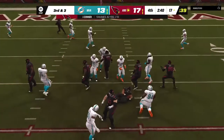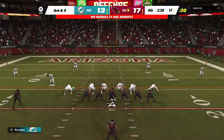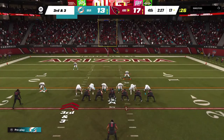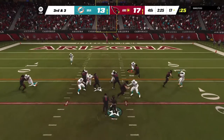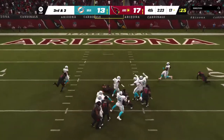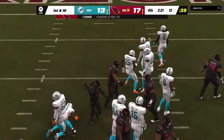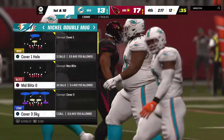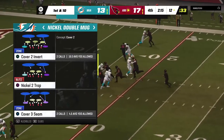Again, a run with Connor. And he is met in his tracks behind the line of scrimmage. As big of a play as we've had in this one so far. This is third and three. Murray again. This is Connor. And he will have the first down before he's tackled at the 12. 5 yards on the play there. The drive will continue.